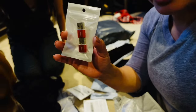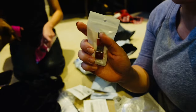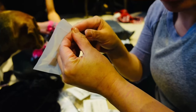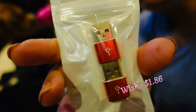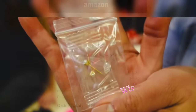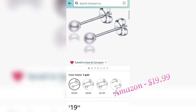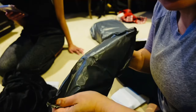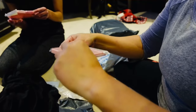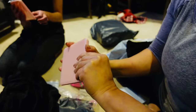And this is for my USB-C because the new iPhones have a different, it's not USB ready. So I bought something that I could put on the square so it would fit the regular socket. Really small, cute earrings. Ayan. This is totally nonsense. This is where you put your mask. This is nonsense. I just find it cute. That's why I bought it. But I think it's nonsense.